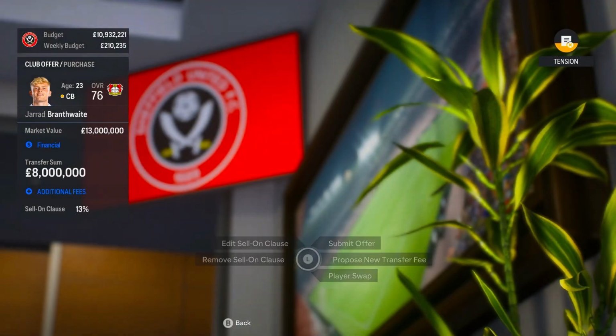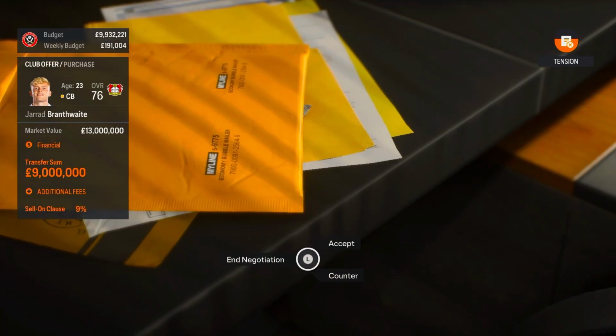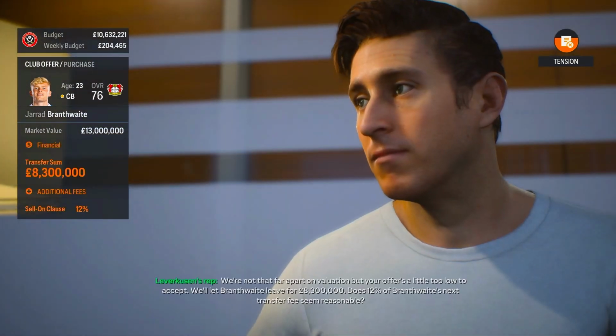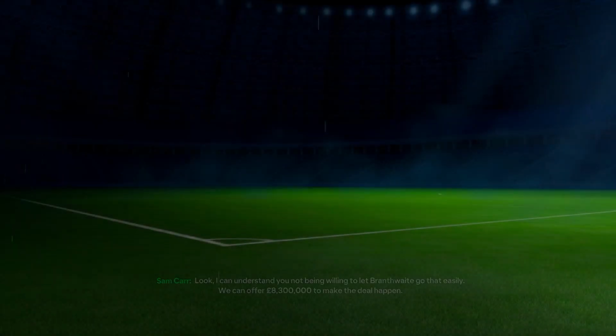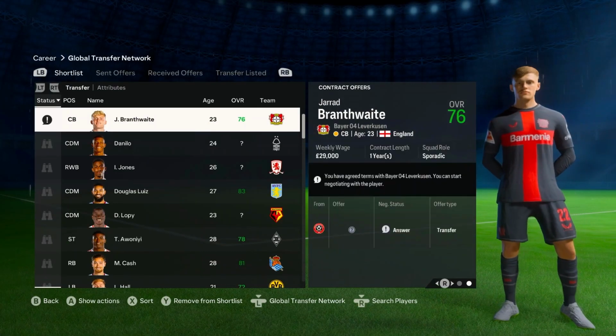Let's go £8 million plus the sell-on fee. 9. Do you know what? I still think we can get him for less. Let's go 8.25 million. 8.3. Yeah, do you know what? 8.3 million when his valuation's at 13. That's a bargain in the final year of his deal, like I say.